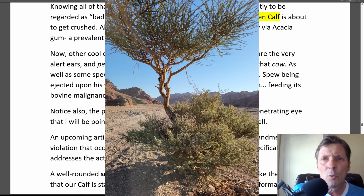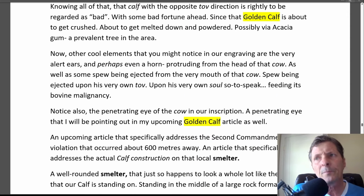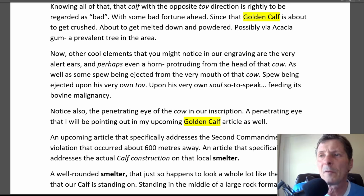Now, other cool elements that you might notice in our engraving are the very alert ears and perhaps even a horn protruding from the head of that cow, as well as some spew being ejected from the very mouth of that cow. Spew being ejected upon his very own tongue, upon his very own soul, so to speak, feeding its bovine malignancy.